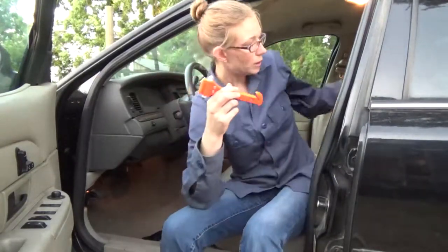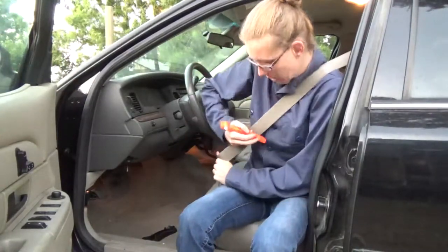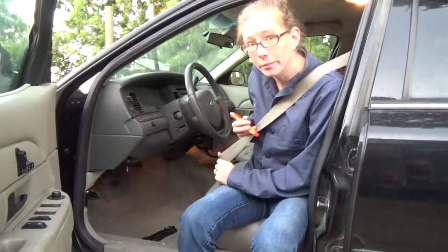It also has a seatbelt cutter, so in the event that your seatbelt becomes jammed, you can slice it open with this knife, which is like a razor blade. Do not ever, ever leave this in the trunk. How are you going to get from the cabin of your vehicle to your trunk if you're trapped inside of your car? Always keep this in the car.